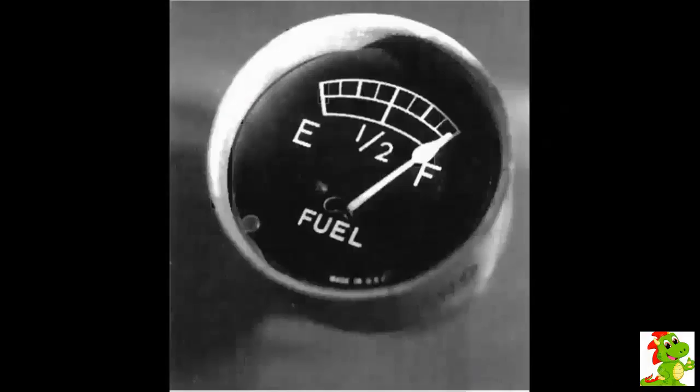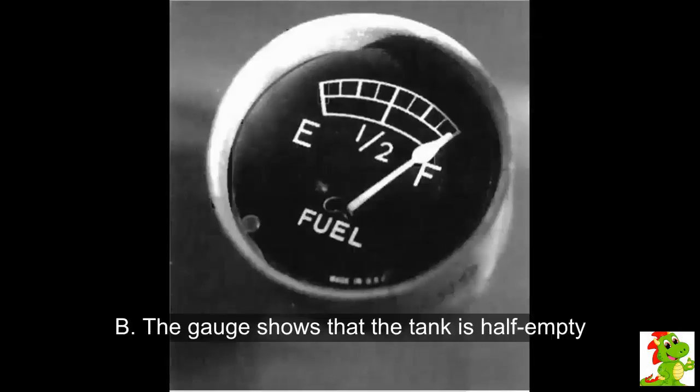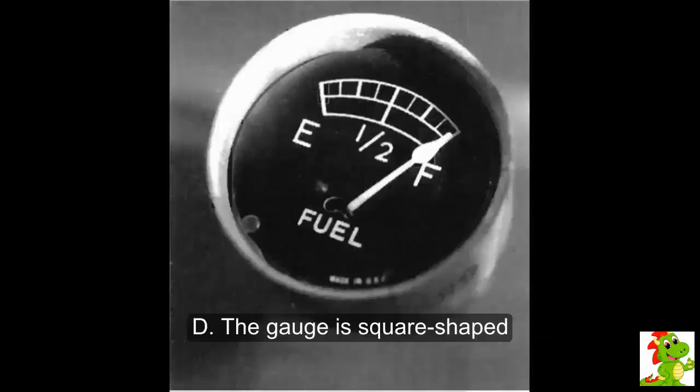Number 1. A. The gauge shows that the tank is empty. B. The gauge shows that the tank is half empty. C. The gauge shows that the tank is full. D. The gauge is square-shaped.